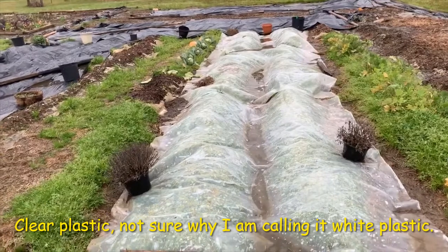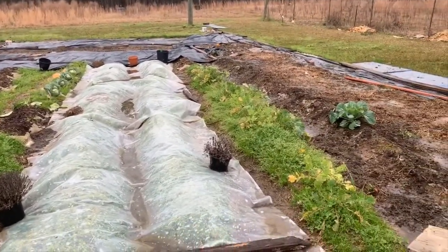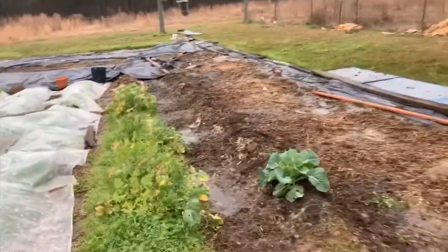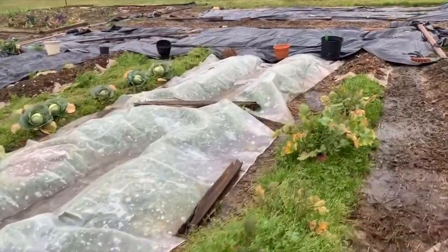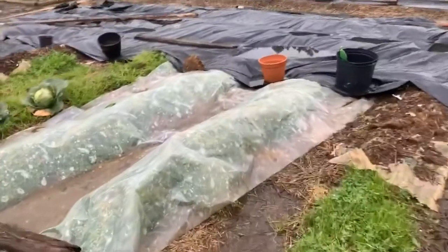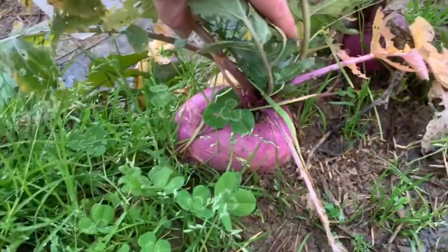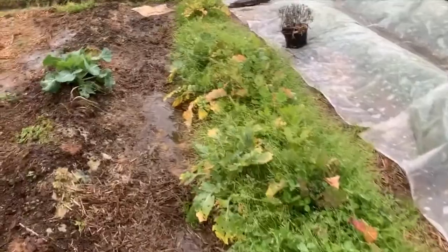So the only things that we have in the garden right now are some turnips, which are actually pretty massive. I don't know if I can step on them because it's so wet. But some of them are just beautiful. Oh, here's one. Like, look at the size of that guy. He probably needs to be picked and eaten, but at this point, they're fine.